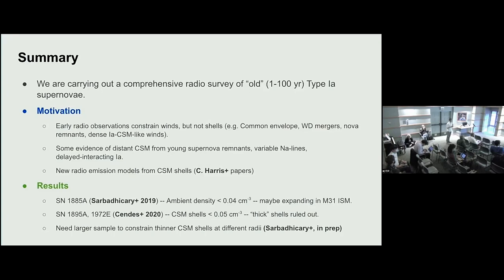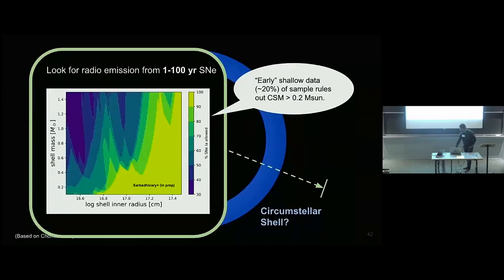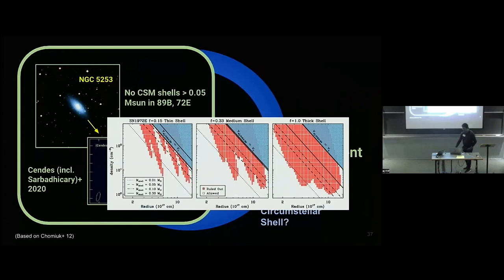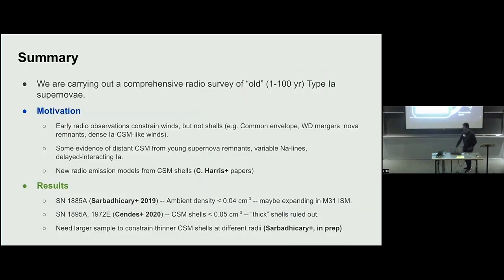Yeah, so G1903 is a supernova remnant, the same age as Tycho, and that has radio possibly coming from swept up ISM. So that would be detectable at M31 distance. I'm not sure if you would see it at 3 megaparsecs, but at M31 you should see it. So the fact that we don't see it with 1885A means that the ISM is just low density.